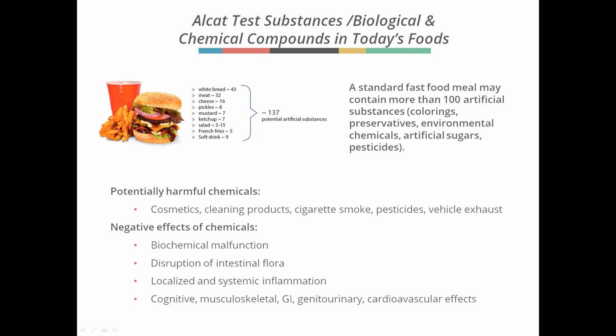A standard fast food meal may contain more than 100 artificial substances, including colorings, preservatives, environmental chemicals, artificial sugars, and pesticides. Cosmetics and the environment can also be major sources of chemical exposure. Cleaning products, cigarette smoke, pesticides, and vehicle exhaust are significant sources. So even people who eat primarily organic foods are not exempt from exposure to additives and contaminants.